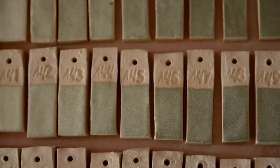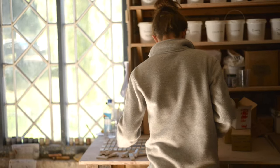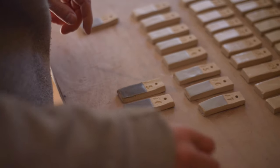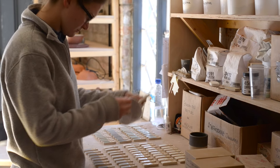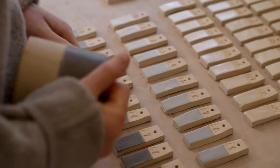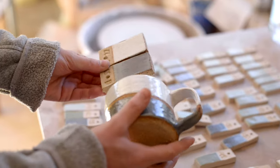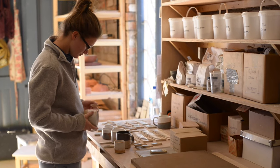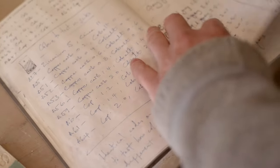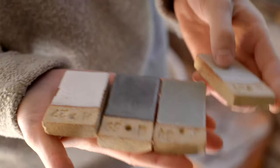I'm quite interested in glazing, and in order to find the colour that I want, I do a lot of testing, which involves a lot of test tiles and a lot of small increases in colour and different recipes. And by doing that, that allows me to find little gems of colours that I wouldn't have otherwise found.